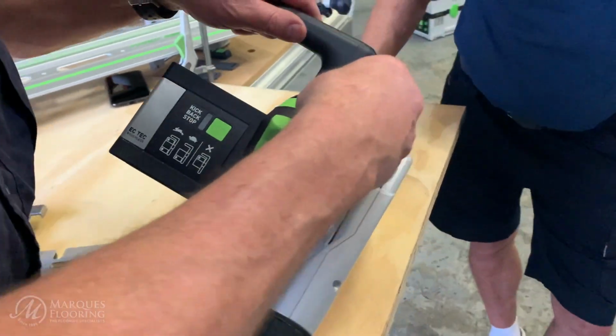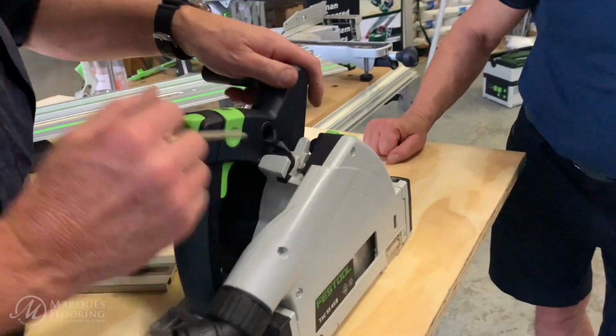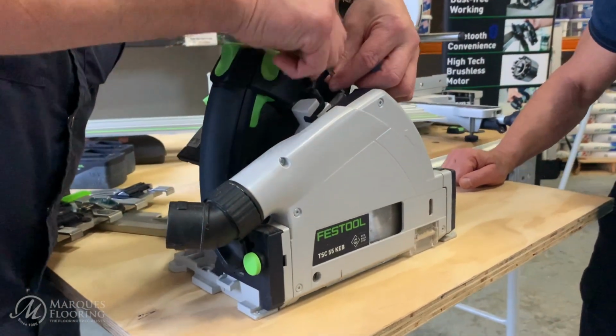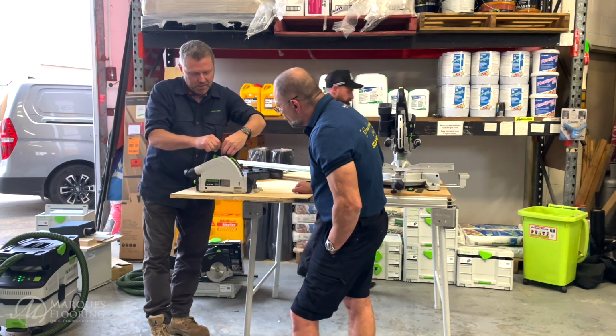Okay, so at the moment that wants to come up a little bit. Yeah, nice. Now that'll be different for your blades because your blades will go the other way. You want to wind it down. Okay, that's still a bit. So now that's free spinning a bit. So we just need to flush it up again.